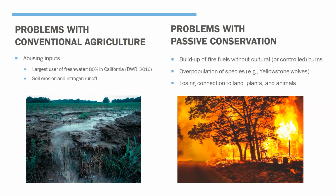And then also on the other side of the spectrum, there's problems with passive conservation. What I mean by passive conservation is when we're not interacting with our environment, just letting things go and just saying, don't touch that, you create issues like back in the day when there was a lot of resistance to controlled burns, and there would be a buildup of fuel causing larger fires. Additionally, there's an overpopulation of invasive species if we don't interact with those. And we're also, I would say in general, losing connection to our land and the plants and animals around us, where you look at Native Americans and they would rely on these species and not overharvest because they wanted them to come back next year, things of that nature.